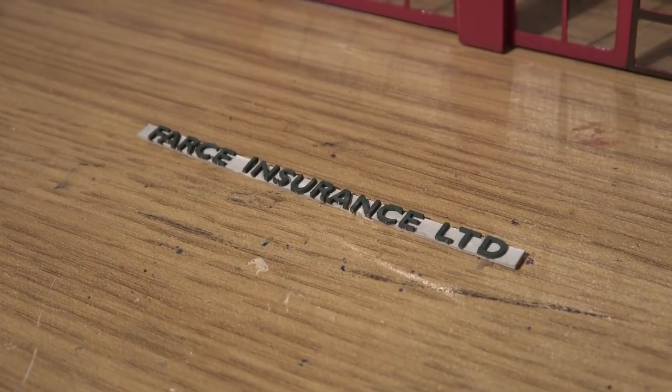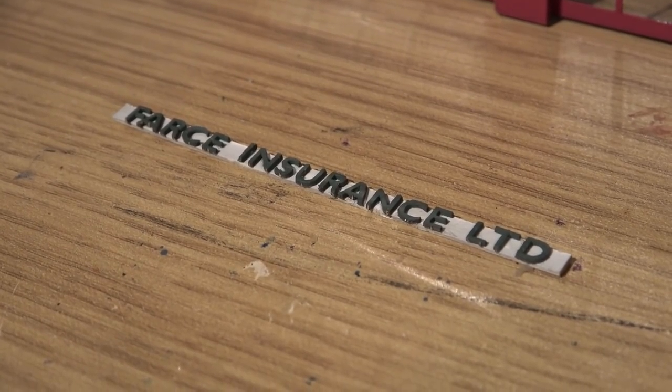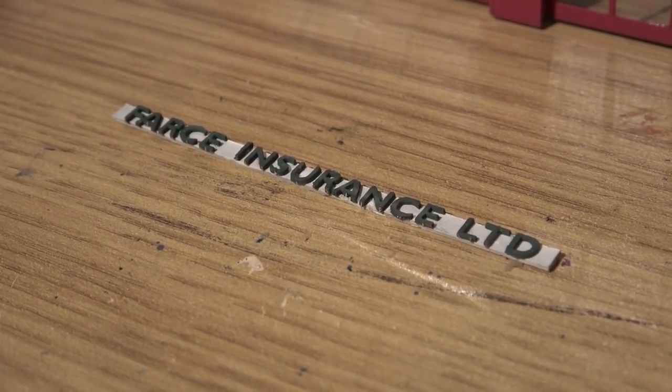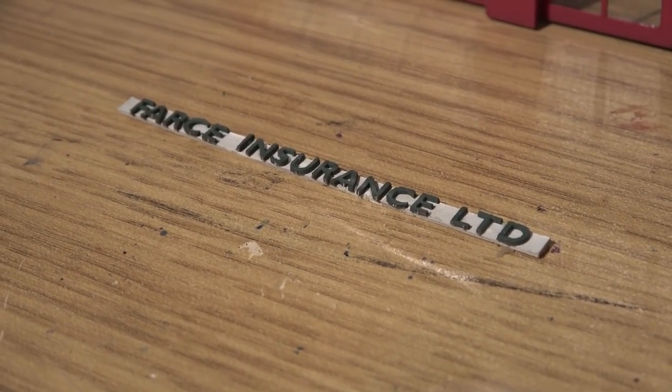We have a name for the insurance company. Thought it was only fitting, and I thought about doing like a printed sign, but I really like the idea of some raised lettering. It gives the building that sense of age, and it's just a bit nicer to look at than just something that's printed out.